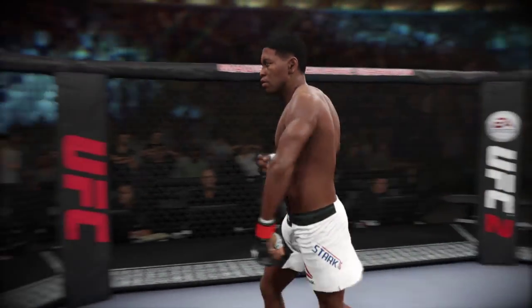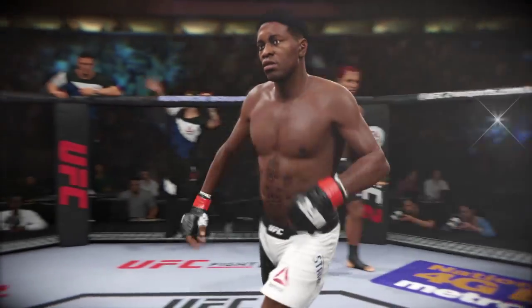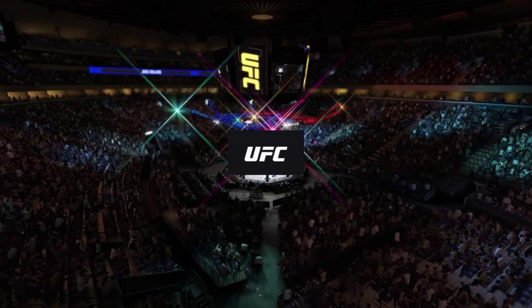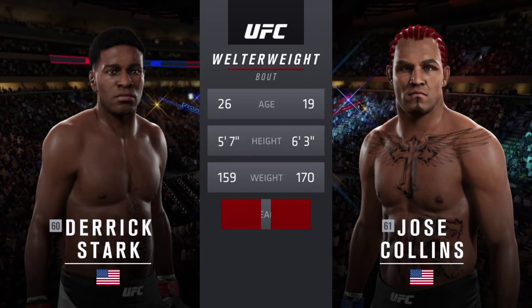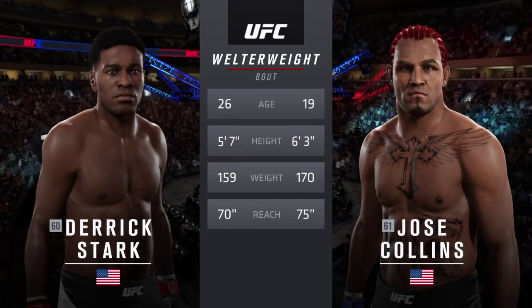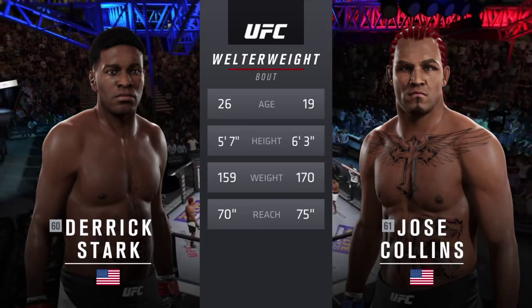Set to fight Assassin. Our tale of the tape for this welterweight fight. Assassin is 19. The Apex is 26. Assassin is 8 inches taller. He will have a 5-inch reach advantage.